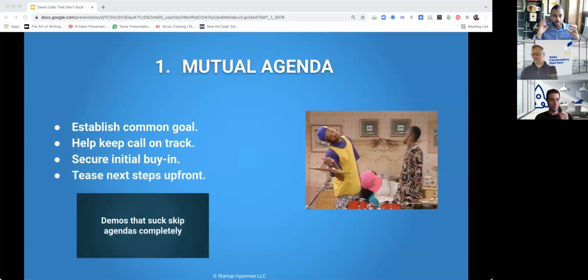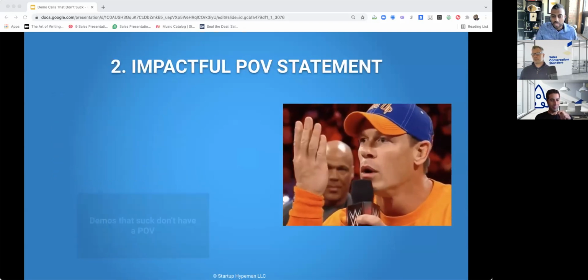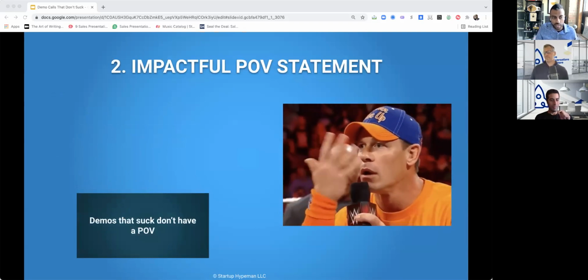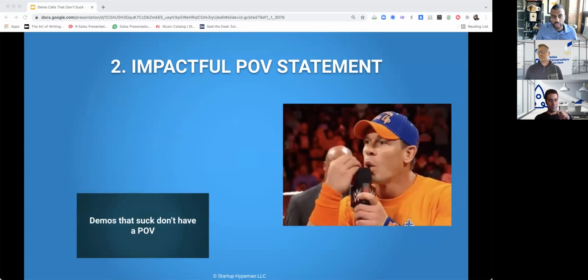The framework I like to think about I just call GVG: give, get, give. Give them something, get from them, and then close by giving them something. So you set the agenda up front. The agenda then leads into your impactful point of view statement. Demos that suck do not have a point of view. And I really want you to think about this right now with the product you sell and the company you represent. What is your company's unique point of view?